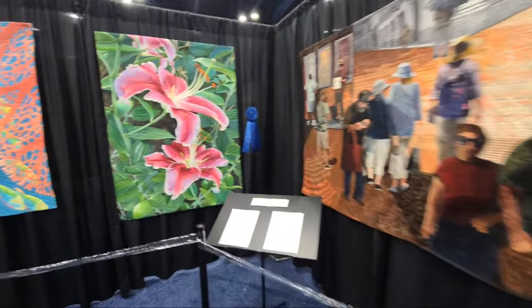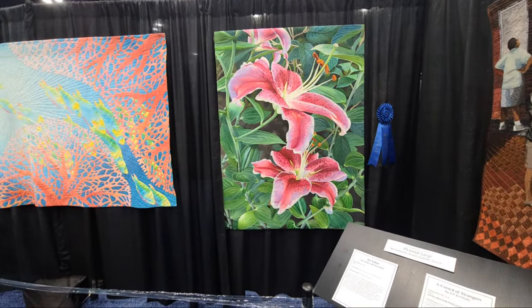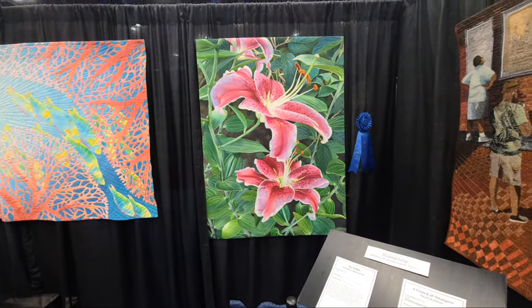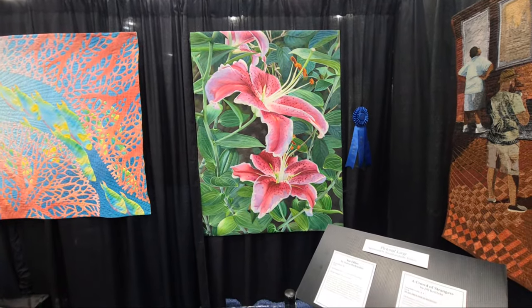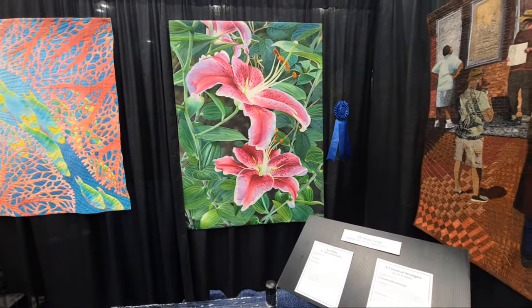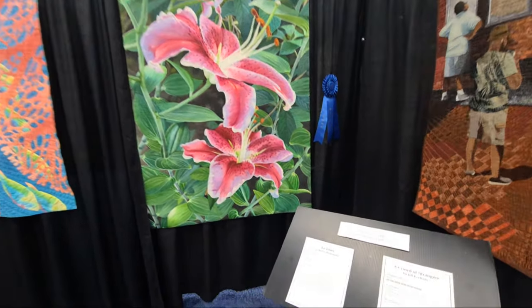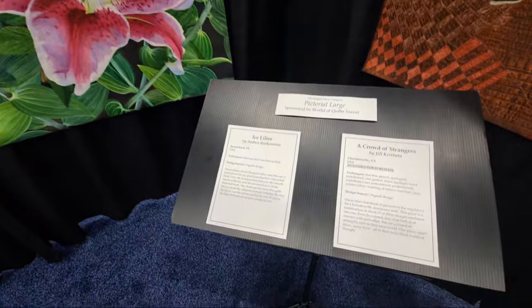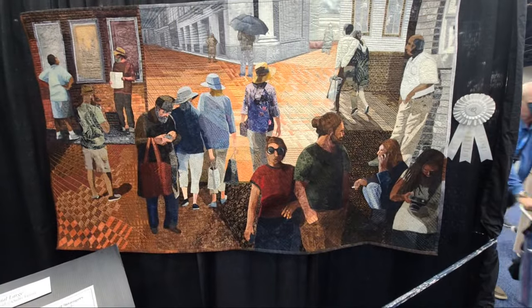I'm sorry. All right. This one, first place in pictorial. And boy, is it gorgeous. Now, my question is, how was this done? Was it done with paint and then thread painted? Or was it thread painted, which is a very different skill. So we talk about that all the time.